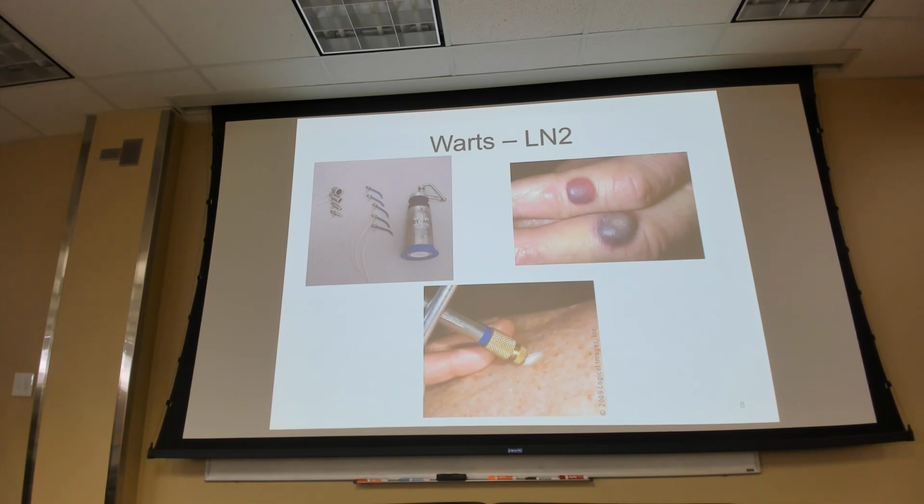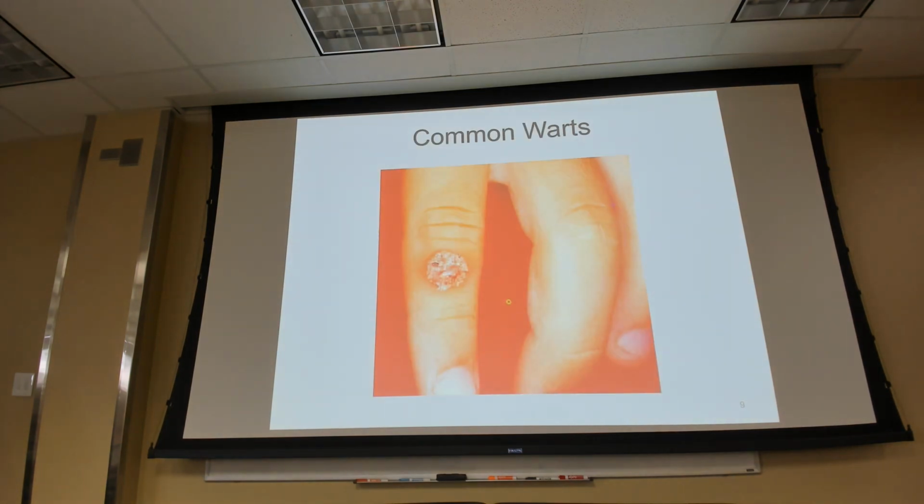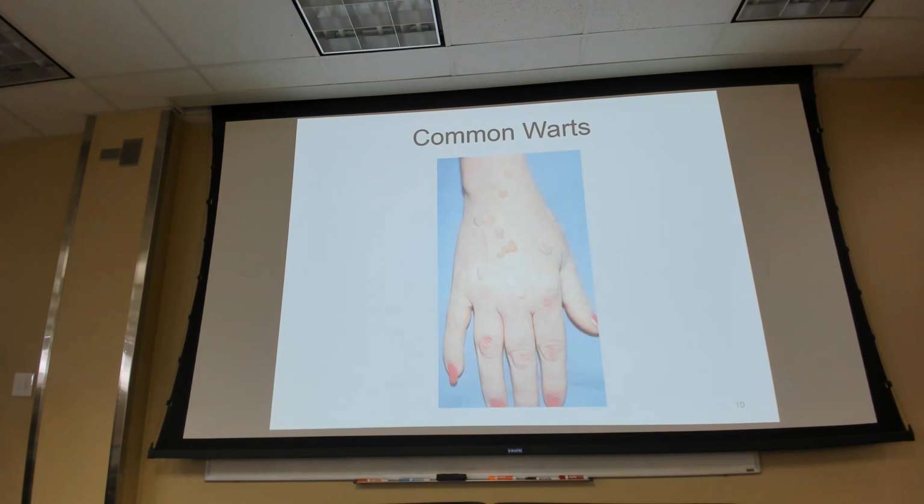So, common wart, freeze. Right there we can see some of the black dots. It's cylindrical, right? So it's even and it's a circle. So you can see some of the black dots. More on the hand, because it's spread out in there, then we could use some ointments or some creams to go over all of that. But if it's common, we're going to freeze it first.